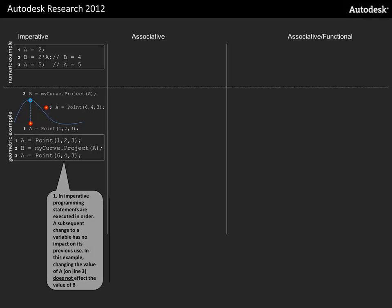B is a point, A projected onto my curve. Then I go and move A. I would expect the point on the curve to move, but it doesn't, because until I actually say go and update the second line, or repeat the second line as the fourth line, nothing's going to happen. Well, that's pretty bad. If you go to a CAD system and you draw a construction and you go back and move something, you expect the thing to move.